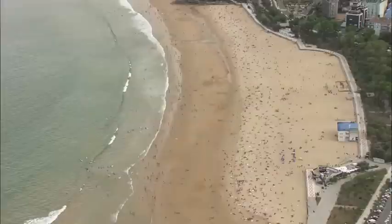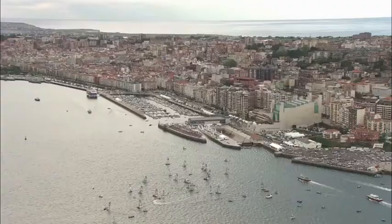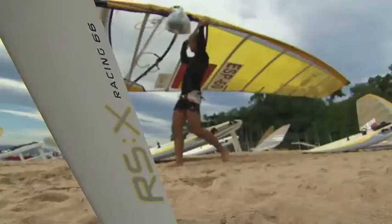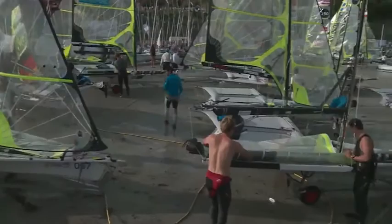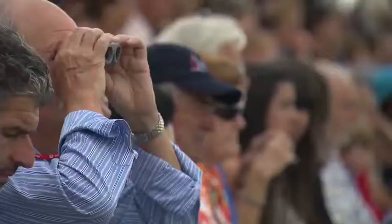Welcome to the final day of the ISAF Sailing World Championships here in Santander, Spain. 10 days, 10 Olympic classes, almost 1,200 competitors from more than 80 nations. It's the biggest sailing event of the year, and it's come down to the final four medal races, the top 10 in each class racing for glory in front of the grandstand.